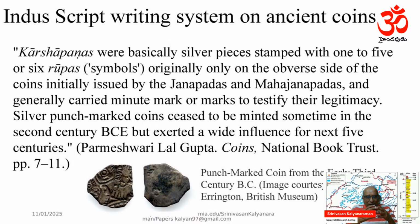So the numismatists have made a significant contribution to the understanding of our Indus script and the symbols, and enable us to decipher the meanings of these symbols. Next, please.